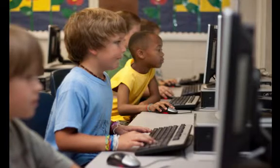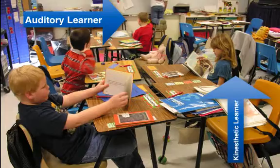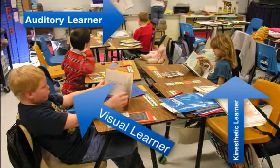Not only does Storybird allow for integration into different content areas, it supports all types of learners and intelligences. Kristen Redmond's article, Theory Practice Tools, discusses digital storytelling. As Redmond says, digital storytelling projects respond to kinesthetic, auditory, and visual learning styles.